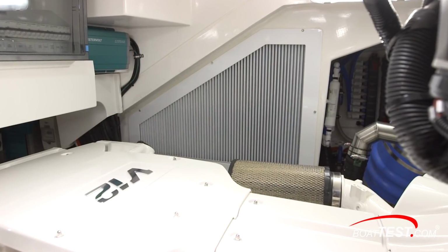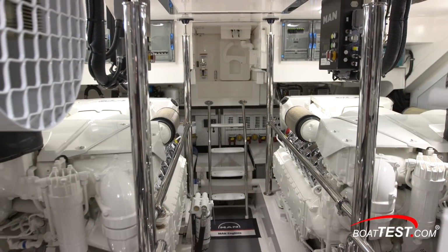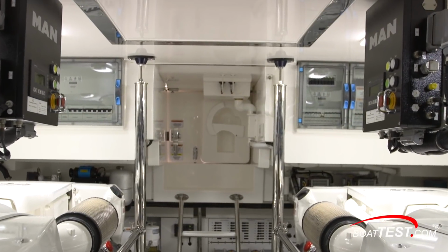Air is brought into the engine room through port and starboard commercial-grade demisting vents to take out the salt spray to reduce corrosion in the engine room. There's a huge exhaust fan to lower the ambient running temperatures, safety rails are in front of the engines, and MAN controls and gauges are hung from the overhead.